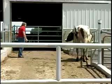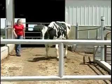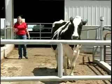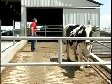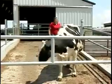But if I were to turn her around, here you go, hon, and I were to walk the opposite direction of her, see how she's going to speed up? As soon as I turn around and have her go this way, she's trying to decide what I'm doing here, but I can get her to walk there.